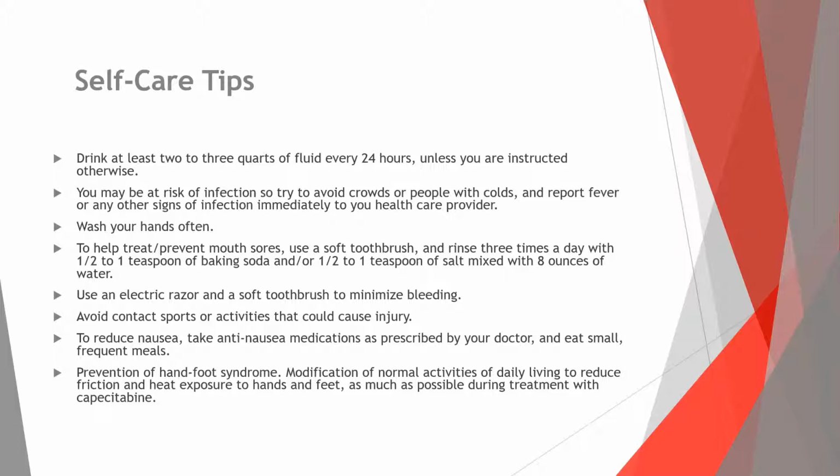Drink at least 8 to 12 cups of water every 24 hours unless you're instructed otherwise. You may be at risk of infection, so try to avoid crowds or people with colds. Wash your hands often. To help treat or prevent mouth sores, use a toothbrush and rinse 3 times a day with 1/2 to 1 teaspoon of baking soda and/or 1/2 to 1 teaspoon of salt mixed with water. Use an electric razor and soft toothbrush to minimize bleeding. Avoid contact sports or activities that could cause injury. To reduce nausea, take anti-nausea medications and eat small, frequent meals.